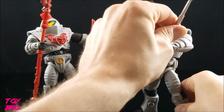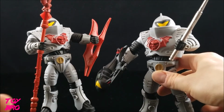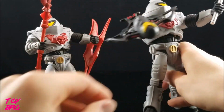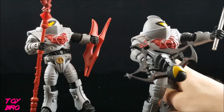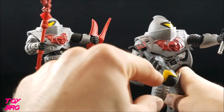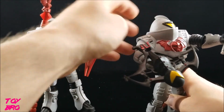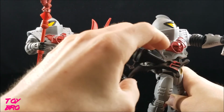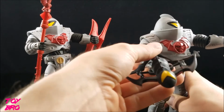The shock rod is probably my favorite, just because of what it is and what it represents from the show. The crossbow is obviously a Horde staple for the toy line, and it is tailored to the Horde Trooper. It's got the yellow kind of V that simulates their eyes, and then a little techno kind of wiring circuitry type design on the backside there.